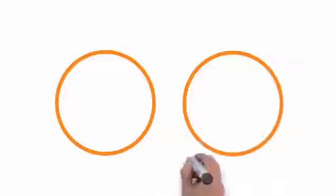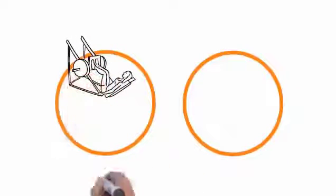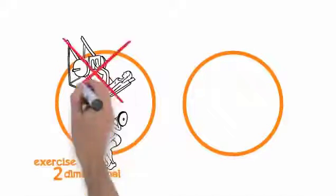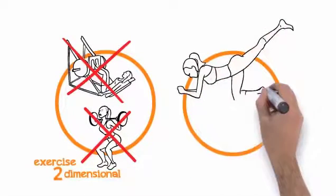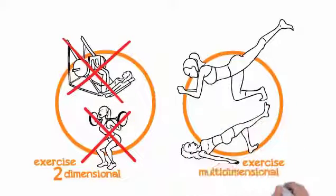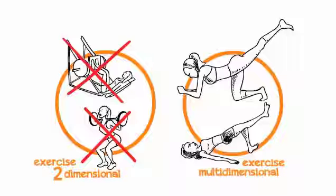It's very important for you to know these are not health club or gym exercises with unneeded weights or uncomfortable machines. Most people don't realize those types of exercises are only two-dimensional, and they can actually make cellulite get worse. In order to get rid of cellulite, your body movements must be multidimensional to give you properly targeted muscle fiber stimulation in the lower body trouble zones. And the beauty of this is you could do it right at home.